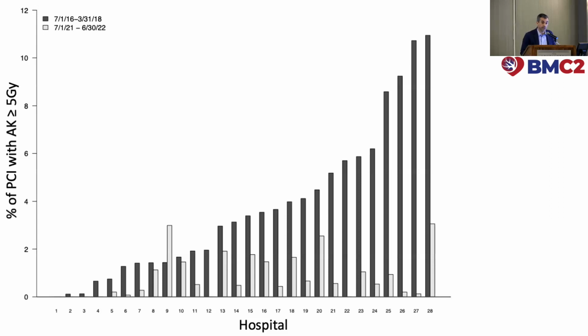Thanks. Any other comments about this? I think you shared some data with us sometime. I can't remember exactly whether there's a difference between programs that have fellows versus no fellows. Yeah, we looked at that. I don't think we saw a difference. I don't know if Hitinder or Raj remember, but I think we looked at that and did not see a significant difference.